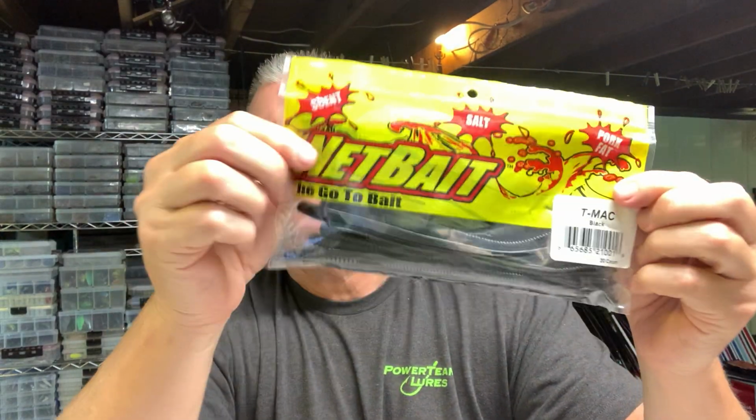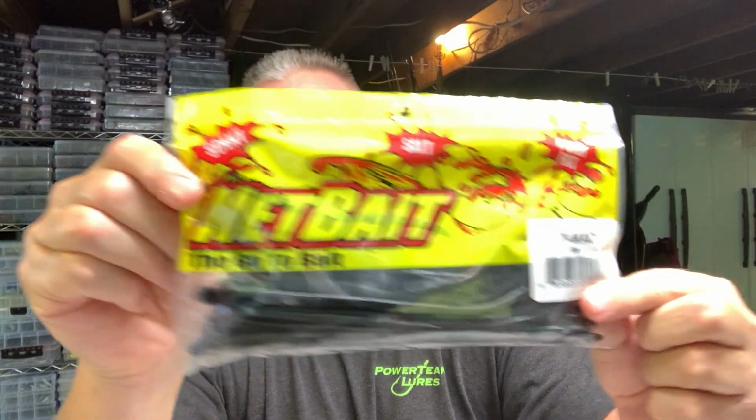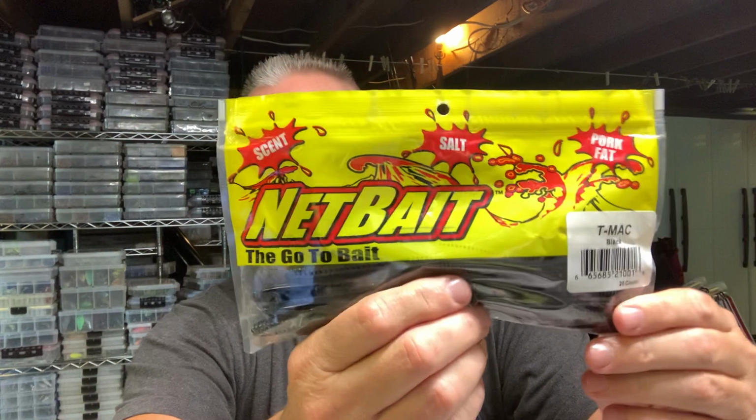Another big worm I like is the T-Mac by NetBait. That's a 20-pack, and that's $3.99. So it's $1 cheaper than getting the Zooms. And I like the T-Mac, and I have a few of the natural colors, but I didn't have a black one. So very similar to your trick worm, and great for finesse fishing, Carolina rigging, if you guys just want to worm fish. There you go. There's your T-Mac. So that's the NetBait T-Mac in black. So that's all the soft plastics I got.